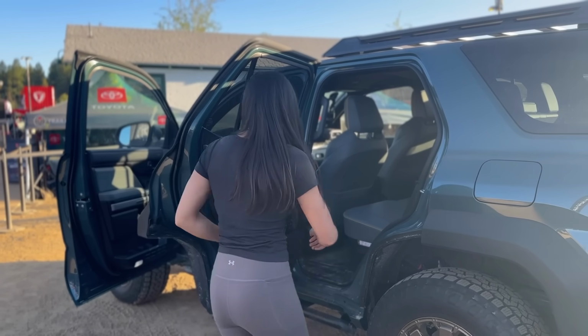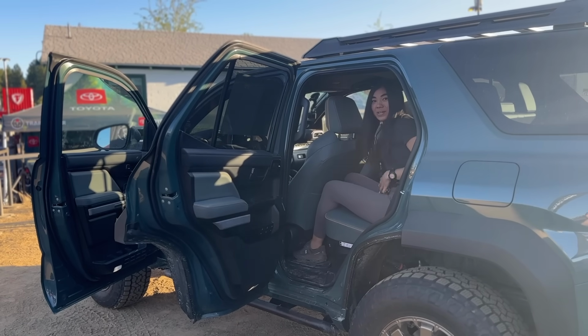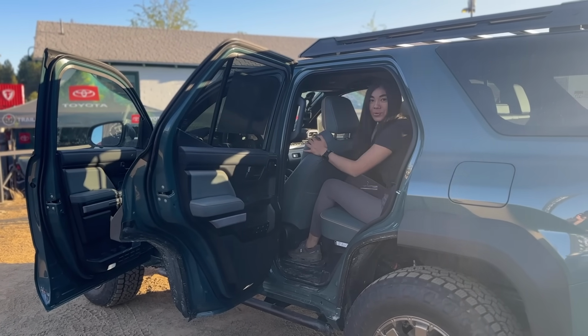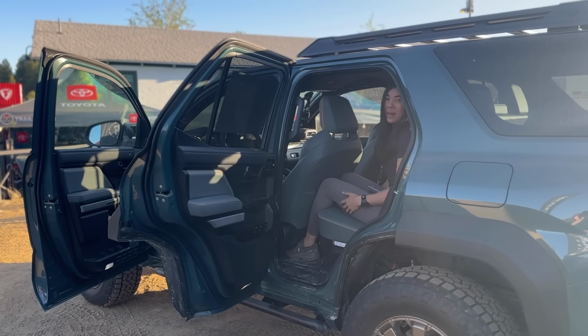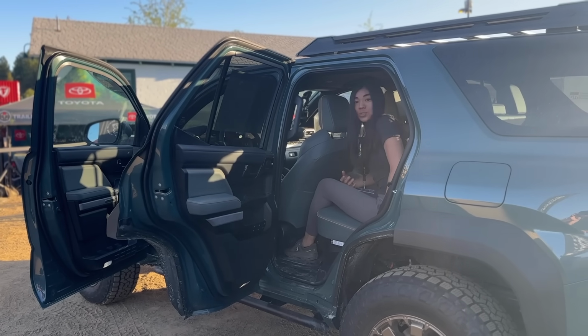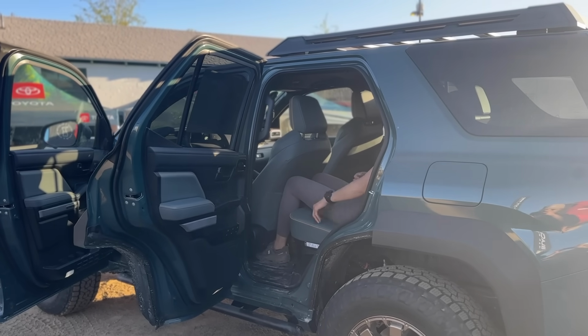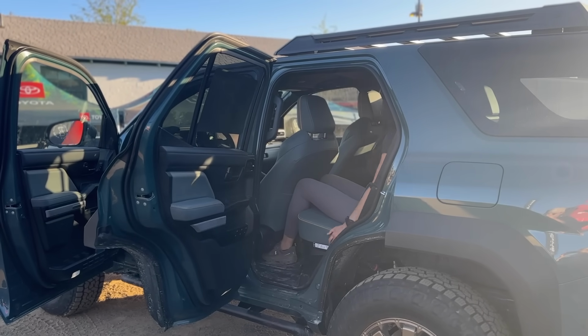All right, and it's tight back here. Obviously the seat's all the way backwards, but I'm not too tall, and I personally still have quite a bit of room. And I do appreciate that in the 4Runner, the seats recline pretty far back, pretty cool.